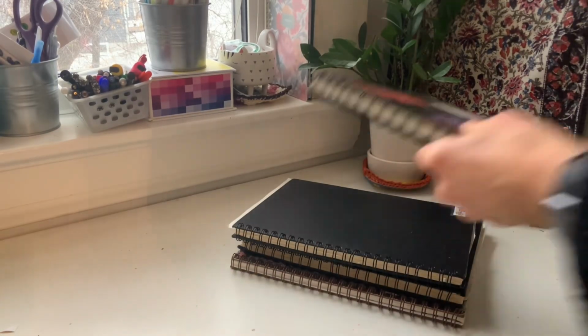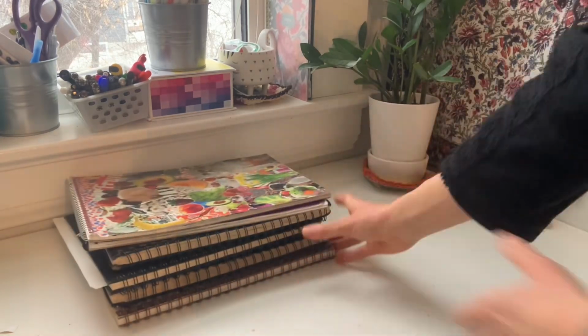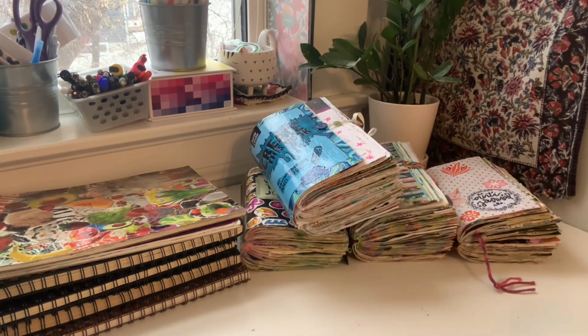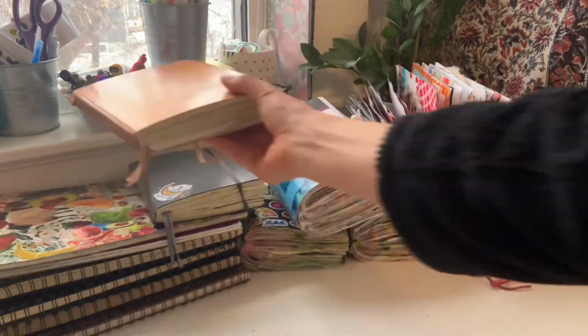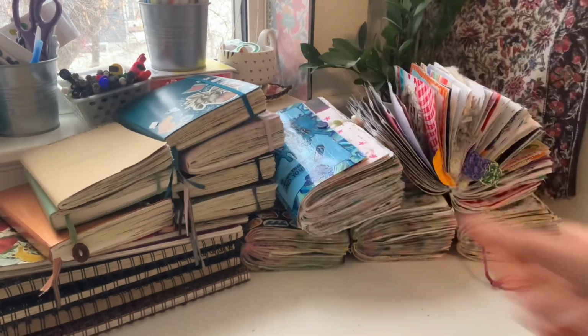Today I'm going to be doing an art journal collection. I have been working through art journals for probably the past 10 years and honestly probably before that too. So I have 3 different categories. I have sketchbooks, bullet journals, and then also prompted art journals.